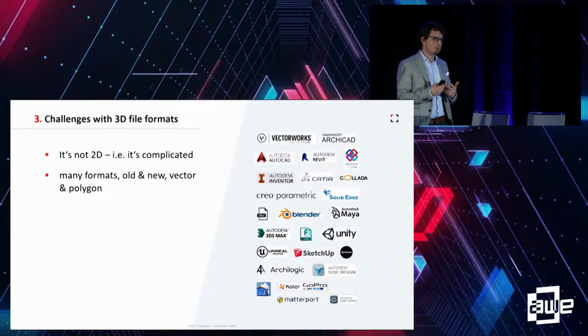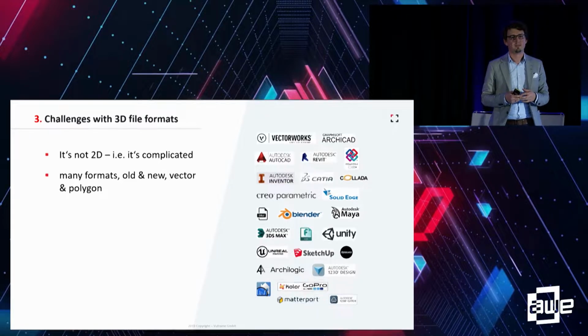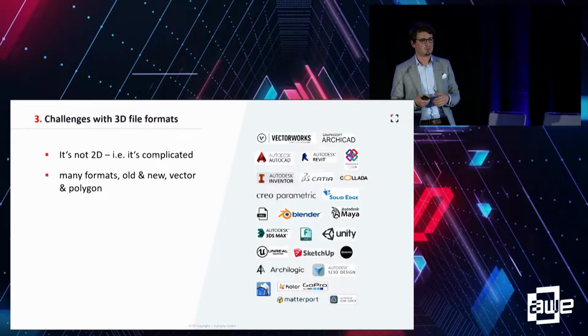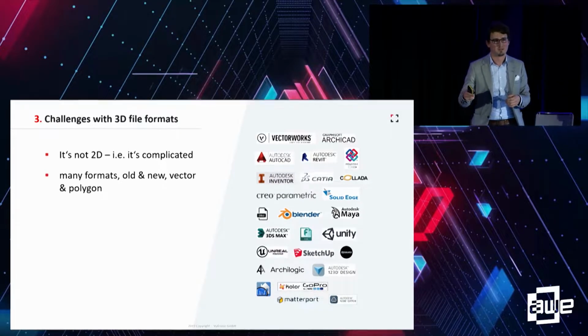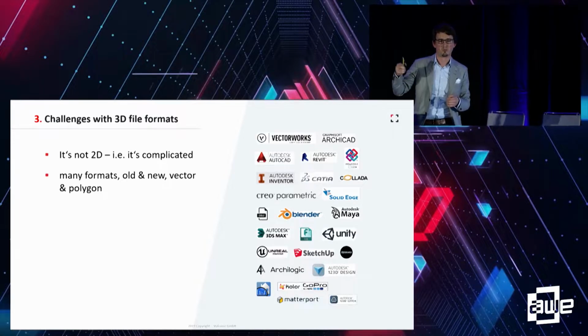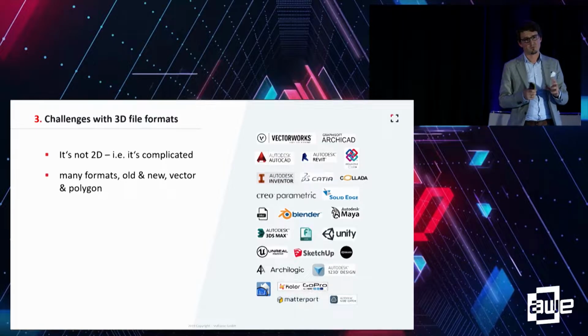There's also the issue that a lot of formats have been around for 25 years or longer. So you have, for example, FBX version 2.17, 2.15, 2.13, FBX version 5. You have IFC version 1, 2, 3, 4, and then because it went to 4 so quickly, they start changing it to 4.1, 4.2, 4.3. So there are a lot of different specifications and versions of these formats out there.